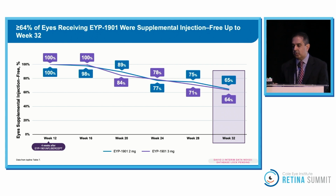And here's kind of that attrition curve that shows you, again, 64% of patients were able to be maintained on just EYP-1901, either 2 milligram or 3 milligram, during the entire course of the study to week 32.